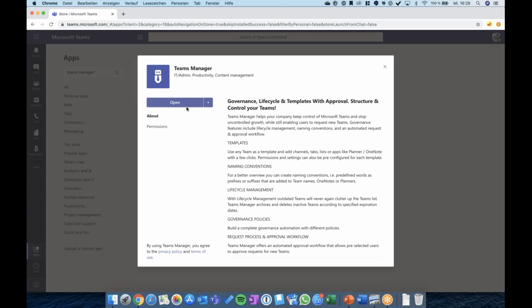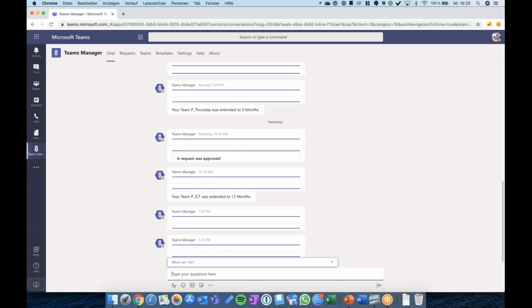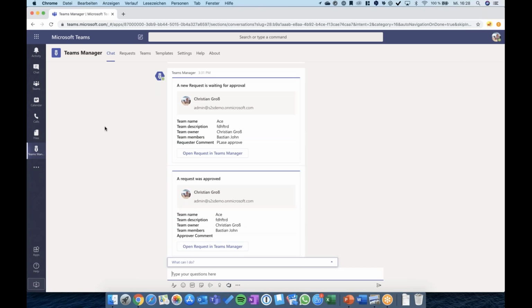So you have a governance and provisioning tool installed in 1 minute from the Teams App Store, and you are ready to go. So have a look in your Teams App Store, and then you can implement Teams request or Teams lifecycle really in a few minutes. So let's have a look what the Teams Manager includes.